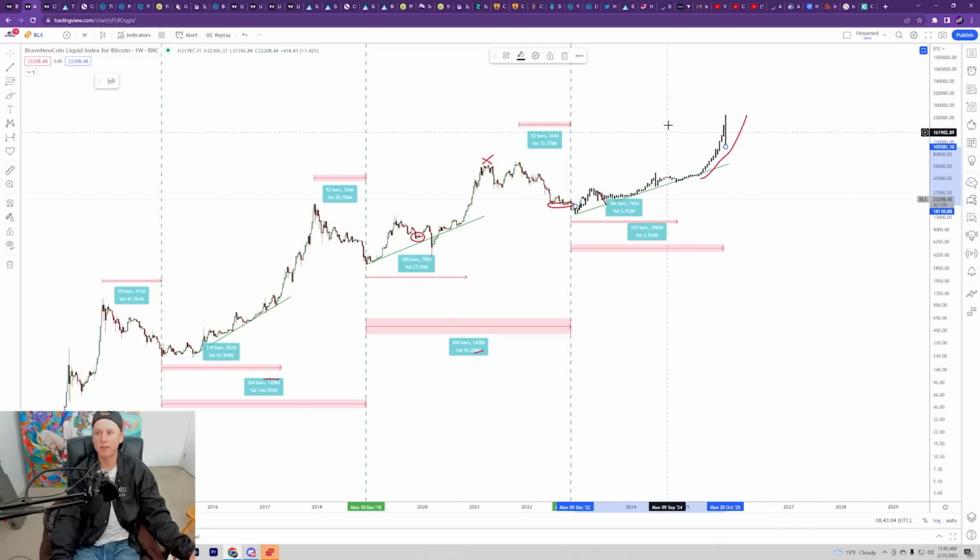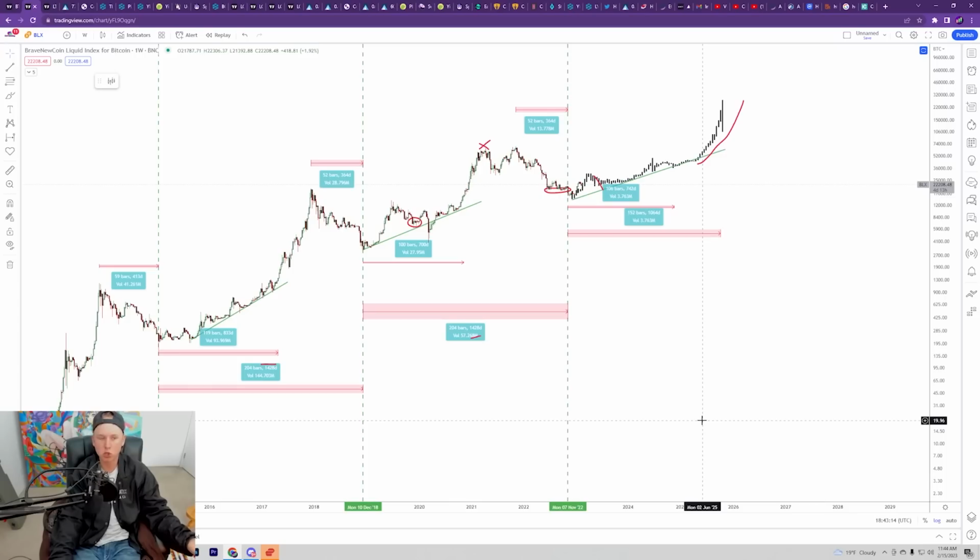I'm not going to draw 500 to $1 million because I think that with the fact that we've had more liquidity than ever before, there's more money in Bitcoin, the volatility will go down. And so that's basically the way that I'm looking to trade this next cycle.